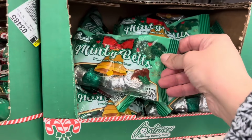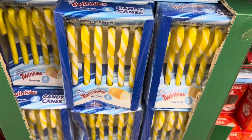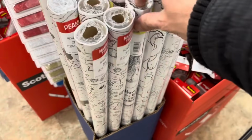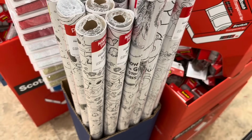Then these jumped out at me. These are Palmer Minty Bells. I didn't notice they were mint chocolate. And Twinkie candy canes. Then we have Sour Patch Kids. They're black raspberry. And this Color Me Christmas wrapping paper.